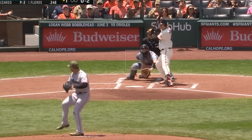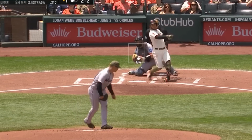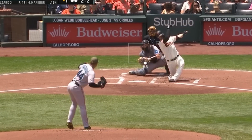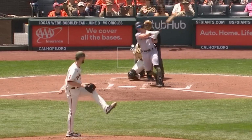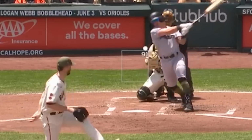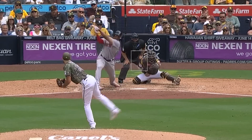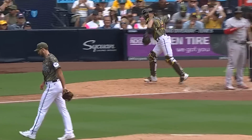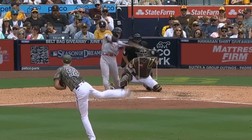Jesus Luzardo, the Jesus Lizard, had these sliders on his way to 8 Ks in 5 innings. He gave up 6 runs, though. He faced Alex Wood, who had 5 Ks in 4 1/3 innings, giving up 4 runs, and had this elevated 2-seamer. Michael Wacha had 4 Ks in 6 innings, giving up no runs, showing the Red Sox why they probably should have re-signed him in the offseason. And he had this nasty changeup and 2-seamer.